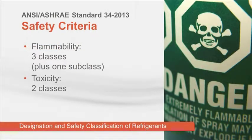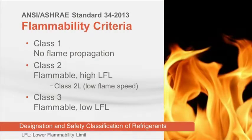The third and final criteria is refrigerant safety. Safety information for refrigerants comes from ASHRAE Standard 34, which is referenced by Standard 15. Standard 34 defines 6 safety groups based on 3 classes of flammability and 2 classes of toxicity. The 3 levels of flammability cover the range from no flame propagation to highly flammable. Class 1 means that the refrigerants do not show flame propagation when tested in air.